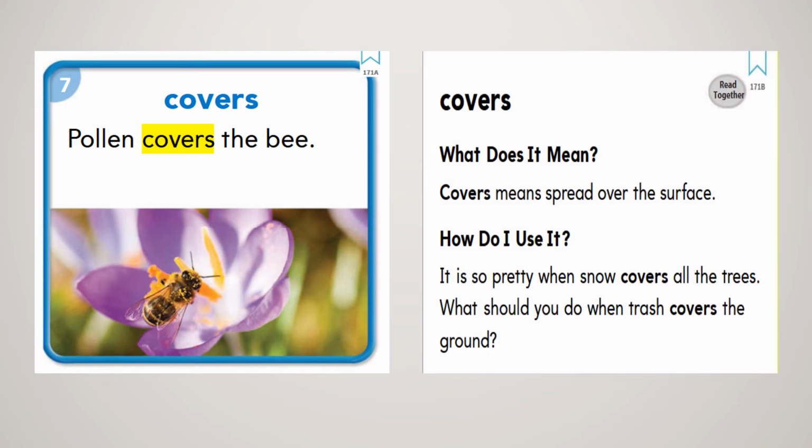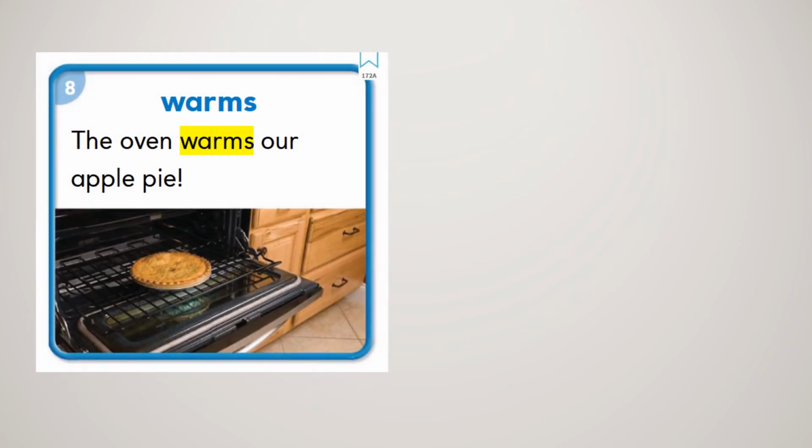Covers. Pollen covers the bee. What does the word covers mean? Covers means spread over the surface. How can I use this word? Let's look at some examples. It is so pretty when snow covers all the trees. Or, what should you do when trash covers the ground? Covers. Let's look at our next word.